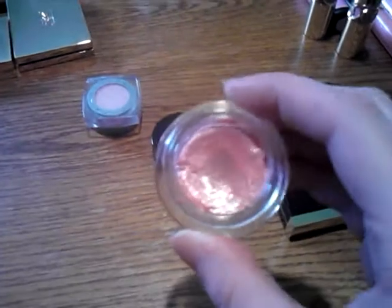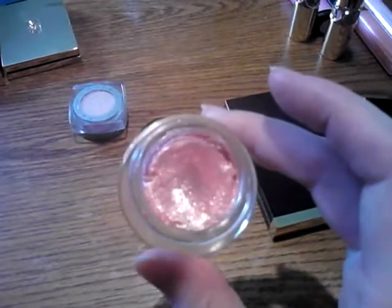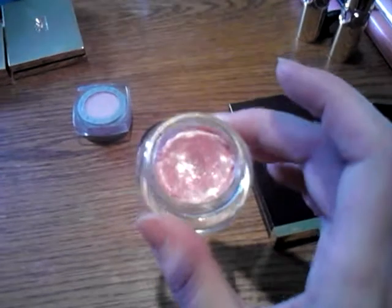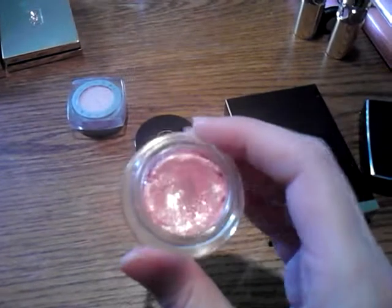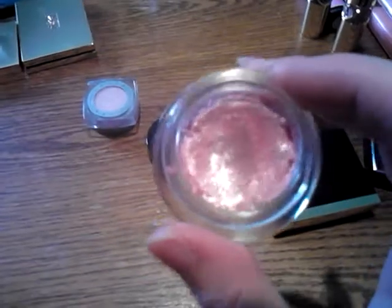This is gorgeous. This is Chanel's Impulsion. I don't know, Nordstrom doesn't sell it anymore, so I thought it was limited edition, but I did see it on a Nordstrom website, so maybe it wasn't. But this is very, very gorgeous.